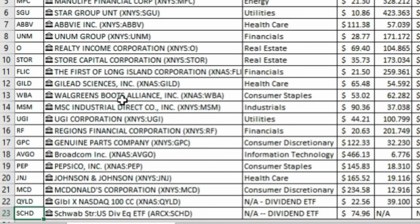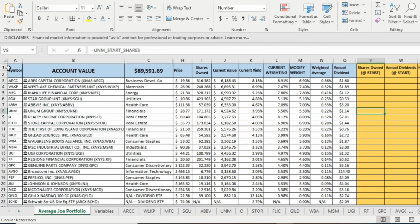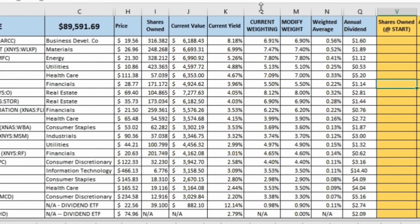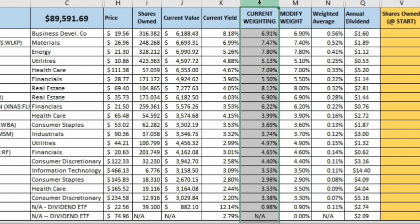You can see in there that there's a Schwab dividend ETF. It's not actually in my portfolio. It's in there just for illustration purposes and to show you how it can potentially change the makeup of your portfolio. So here's what we've got going on here. We've got all the positions here. We've got the current shares owned in my own portfolio, current value, current yield, all that good stuff. But also I've got the current weighting in my portfolio for each of these positions.